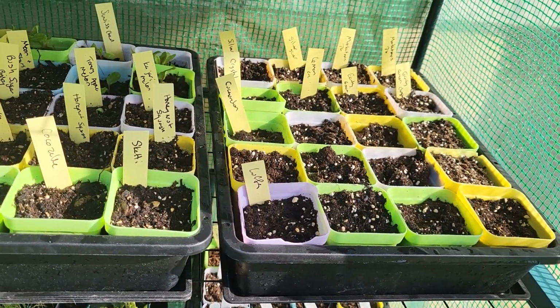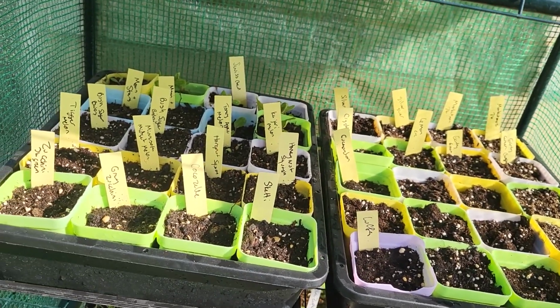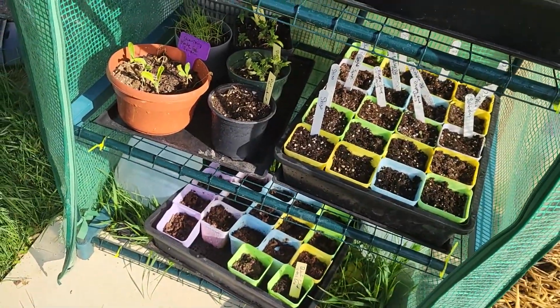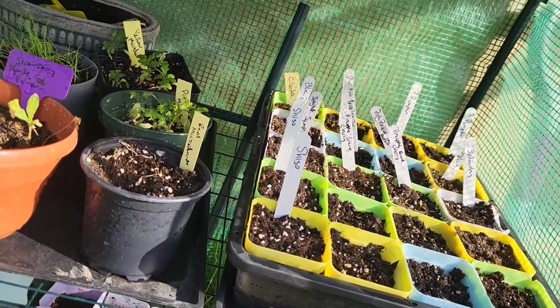I have a source to buy cucamelon starts. I have a source to buy most of these, and some of them will be fine direct sowed here. I have a long enough growing season that it's not a problem. And then same deal down there. That was my next wave of sowing that I did, all those white tags.